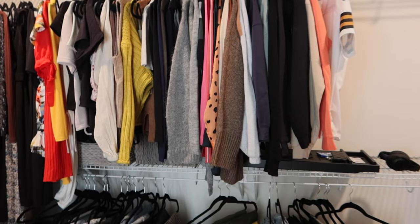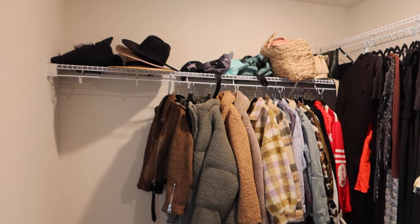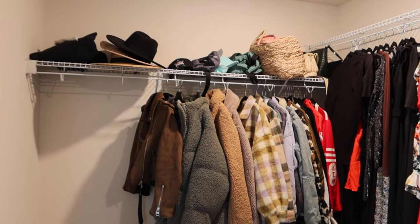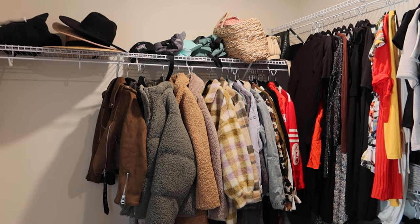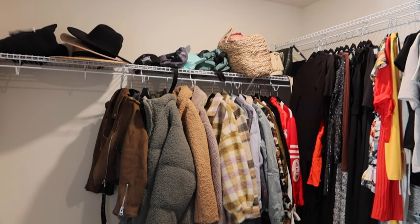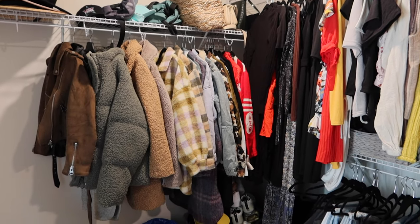So I'm about to go through, like I said, and just clean this up. I did get some cute bins from Sam's to hold my hats and my belts and things like that up top. So I'm going to show you guys that when I get to that part of cleaning out my closet.